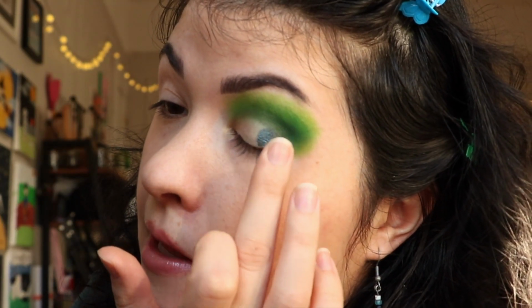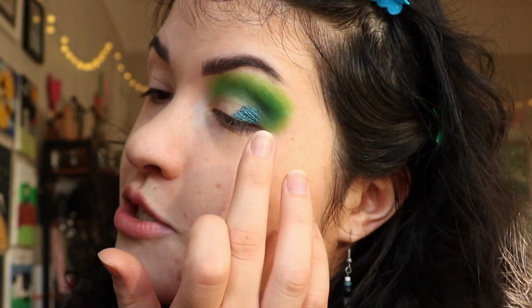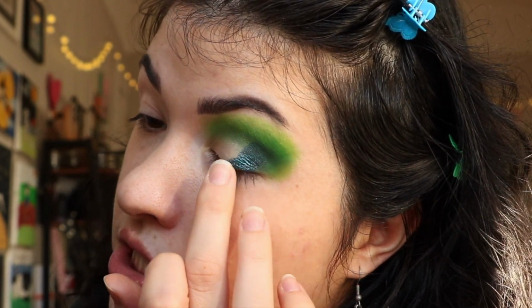Let's start with the shade Marina. I'm gonna go with my fingers. That's how I always like to apply my shimmers. Like I said, I wanna keep that on the outer portion here. Okay, good. That was a good choice. I was worried it was gonna look a little too stark against the evergreen, but they actually look nice together.